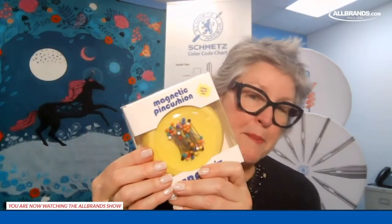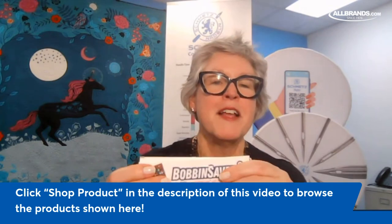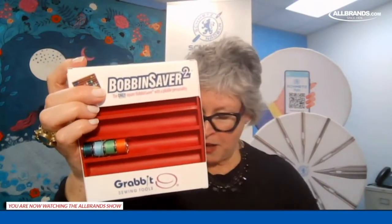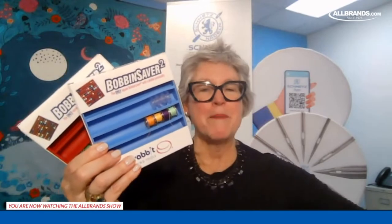And since I'm talking about Grabit sewing tool products, I'll also just mention, I think many of you already have the Grabit magnetic pin cushions. The limoncello yellow is my favorite color, and I know AllBrands has a variety of colors in their shop. One of the other products from the Grabit sewing tool line is the Bobbin Savers. And this is the Bobbin Saver Square, which holds about 60 some bobbins. They can be plastic or metal, empty or full. And this now is available in the blue. So you can keep your bobbins organized, especially if a little cat comes by or a kid comes by and decides to use this as a Frisbee, your bobbins will stay put.